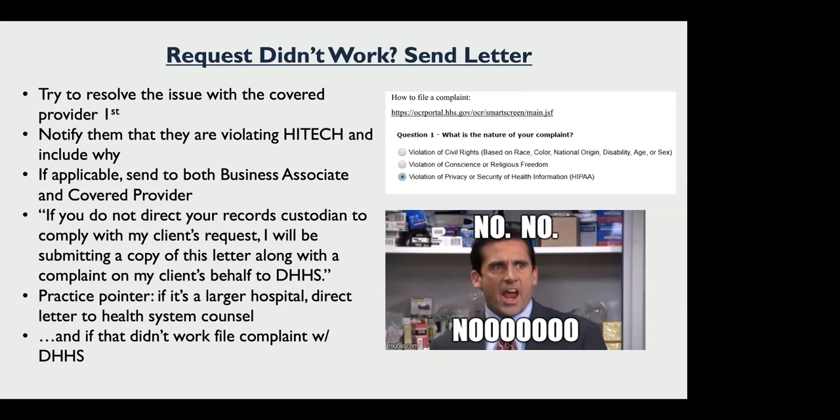One thing I will say: if it's a larger hospital or someone I've dealt with before, I don't send the letter to the records custodian, I direct it to the health system's counsel. What we see, and continue to see, is that a lot of major facilities actually have counsel whose title is HITECH compliance specialist. So they know what this is and they know that they're violating it.